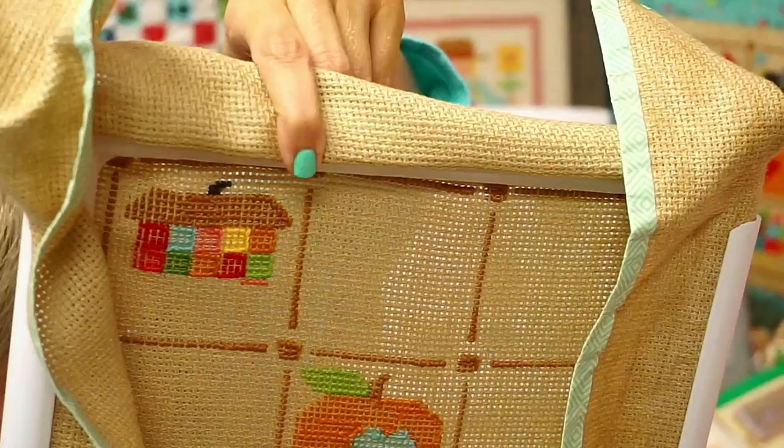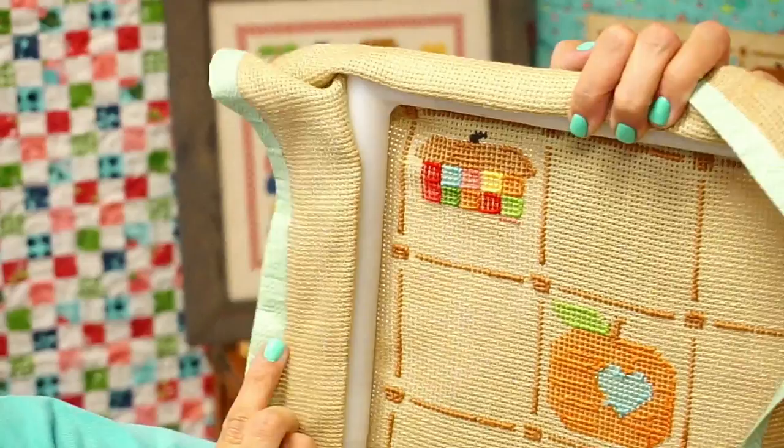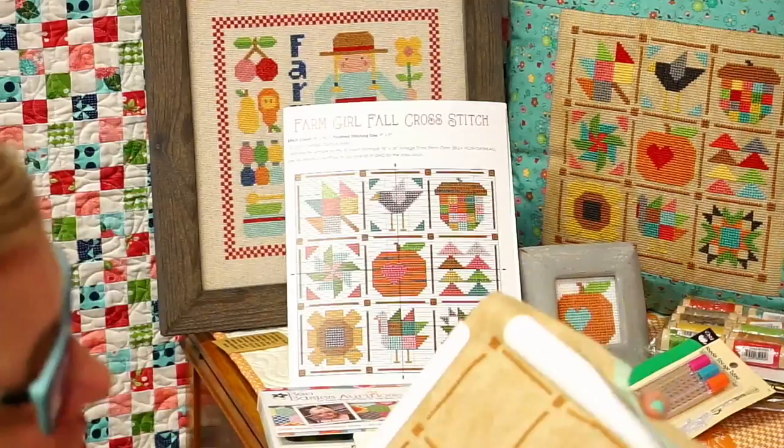Beautiful. And then when I go to the front, my stitches all go the same way. And you can see I did the same thing on these little browns. You can see how I've covered stuff up on the back so there's no knots. When you first start, it doesn't have to be perfect. I mean, nothing really has to be perfect.